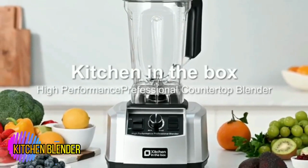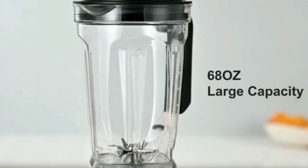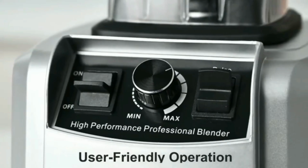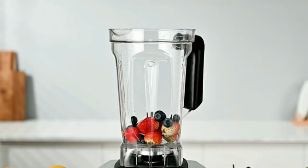Kitchen blender. Powerful crushing, the 72 ounces. Total crushing pitcher pulverizes ice to snow in seconds for creamy frozen drinks and smoothies with a powerful 2+ horsepower motor. 64 ounces max liquid capacity.